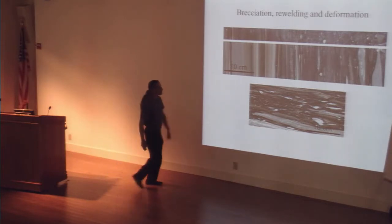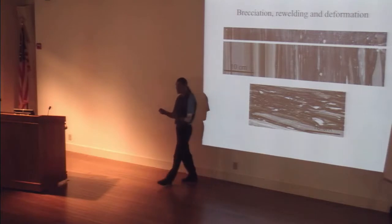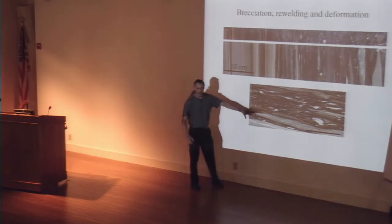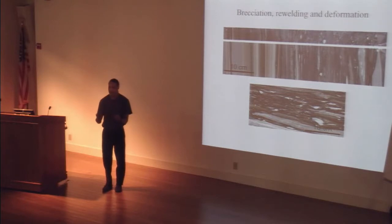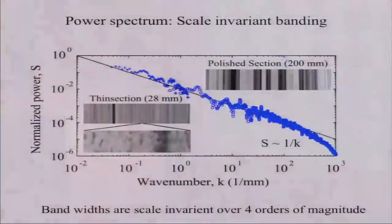So I would argue this is textural evidence for the process we've been talking about. Again, think silly putty. You break the magma into a bunch of pieces, you get the gases out, and then you stick them back together. And when you stick them back together, there's no reason they can't go back to flowing. So we can characterize the structure we see in those bands.